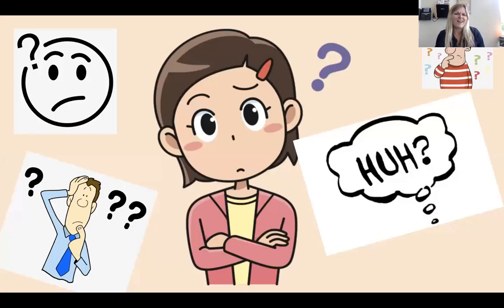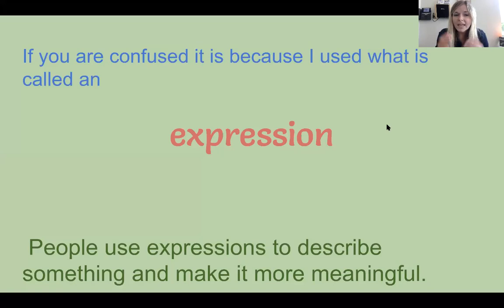Are you saying, huh? Miss Bryce has lost it. She's crazy. What is she talking about? You might be confused too, just like this little girl. What do I mean when I say Amelia Bedelia was a barrel of monkeys? If you are confused, it's because I used what is called an expression. A barrel of monkeys is an expression.